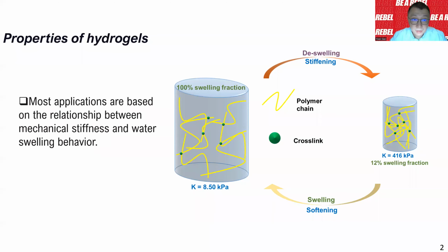And most applications of hydrogels are based on the relationship between mechanical stiffness and water swelling behavior. For instance, we are cooking some noodles. The longer we cook, the softer the noodles will be, because as time goes on, the noodles will swell more and more water. But if we leave the cooked noodles on the table, let's say for 1 or 2 hours, they will lose water, get dried, and at the same time, become stiffer. So this is the relationship. And today, my presentation will focus on both of these two very important properties of hydrogels.